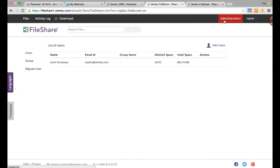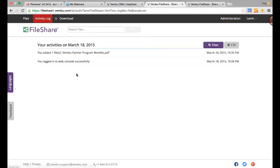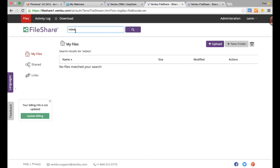On top of that, you have administration access, where you can create users. You can create a group like marketing or sales or anyone within the organization. And you'll also be able to see the activity log, like an audit log, on who has made what changes to these files and folders. So it is a very simple and straightforward product. You can search for any files here, and it will easily pull up those files and folders quickly here.